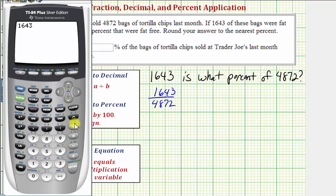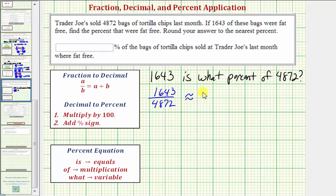1,643 divided by 4,872, enter. So here's the decimal value, and now to convert to a percentage, we multiply by 100 and add a percent sign. So times 100, enter. And we are asked to round to the nearest percentage, so this will be approximately 34%. So approximately 34% of the bags of tortilla chips sold at Trader Joe's last month were fat-free. And this should be the word were, W-E-R-E.